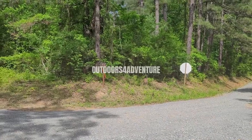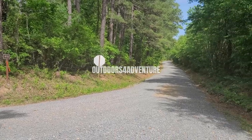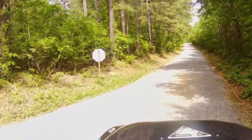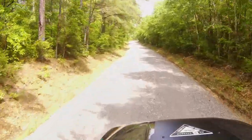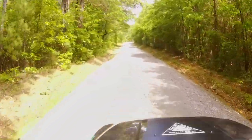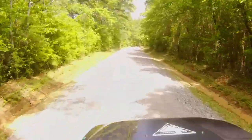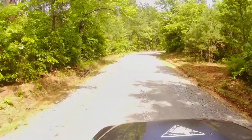Okay, this is where we're going to start Trek 3. Going that away. This is the third trail we are mapping in the Kisatchie National Forest.